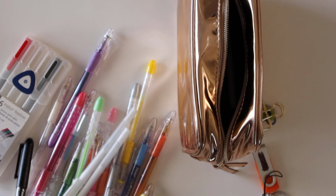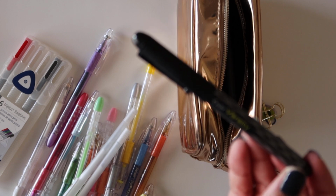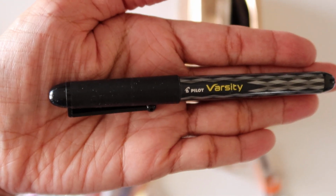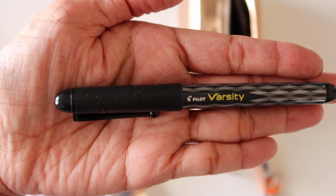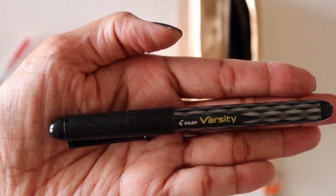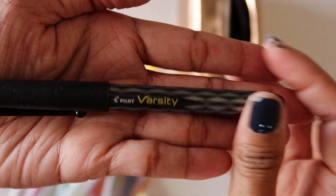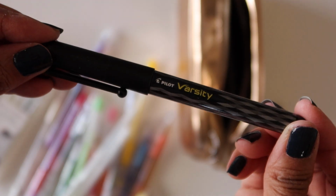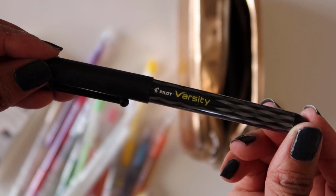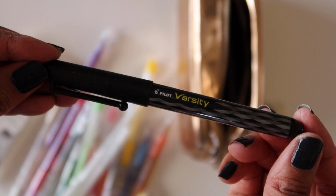Now, the other thing I really like are the fountain pens. This is a Pilot Varsity fountain pen. Now, these are like disposable fountain pens. They're not a very high-end fountain pen. And I think I got a couple packs of these free at Go Wild a few years ago. And I do like them, but I'm still going through them. But I think it's a great starter fountain pen if you're just learning about fountain pens and inks and stuff like that. This is a really good pen because it's not too expensive.